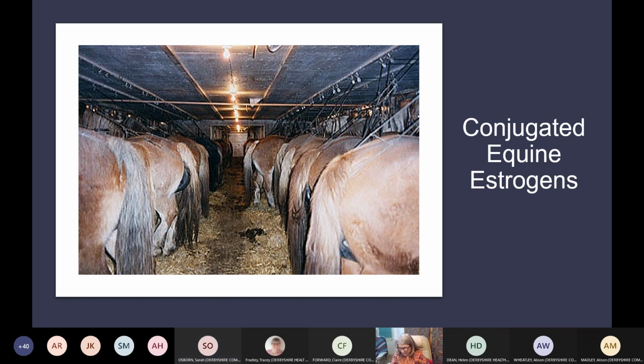Okay, fantastic. So when HRT was originally discovered and designed, the estrogen in it is what we call conjugated equine estrogens. So it basically comes from pregnant mare urine. And horse welfare has been in the news over the last couple of days. So this is a picture of a horse farm where they impregnate the mares, and you might be able to see that they're wearing a contraption that collects their urine. They're stood in quite close stalls.